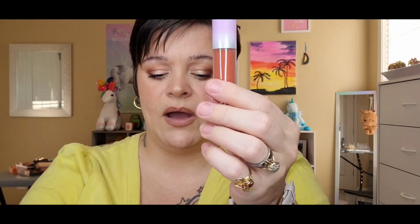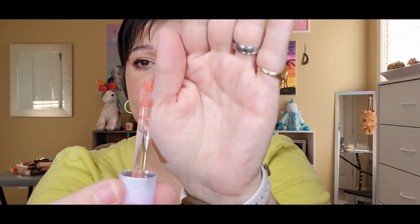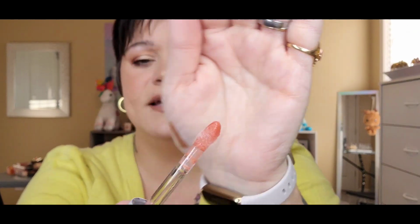Let me see if this is the one that I already have. It is. Okay, so I already own this. I'll put this, of course, in my pay it forward pile, but I've actually never tried it, so I can still test it out for you guys, and I think it'll look beautiful with this. Item Beauty is Addison Rae's line. I did get this from Sephora. Oh, okay. I like the doe foot on that.